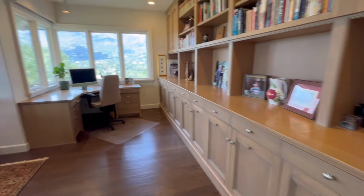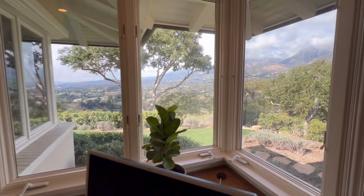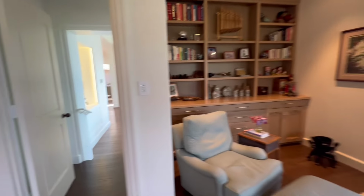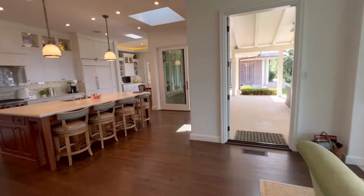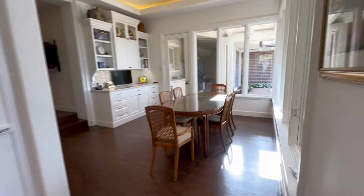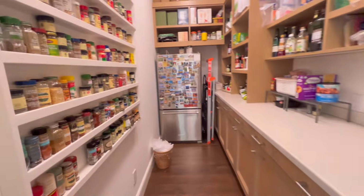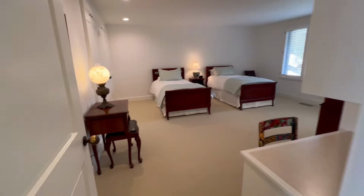But there's really nothing little about it. How's that for a workstation? You know, when you're done working, go ahead and study right over here. Gotta love it. Nice built-ins in here. Got some more outdoor patio space we'll go check out, but I wanna see what's happening in this breakfast area. It's a nice little, I'd call that a formal breakfast area. This is probably a pantry. Big pantry. So that's the front door, one of the bedrooms.